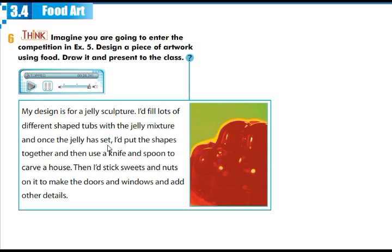And once the jelly has set, I'd put the shapes together, and then use a knife and spoon to carve a house. It will turn the sweet into a house. Then I'd stick sweets and nuts on it for decoration, to make the doors and windows and add other details.